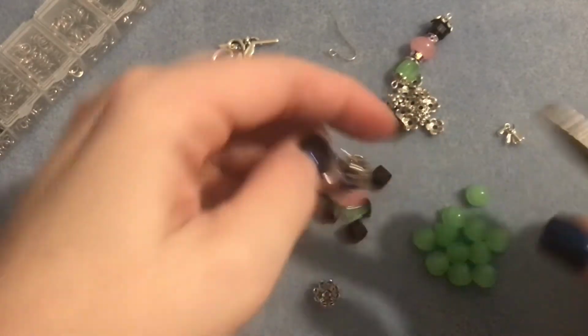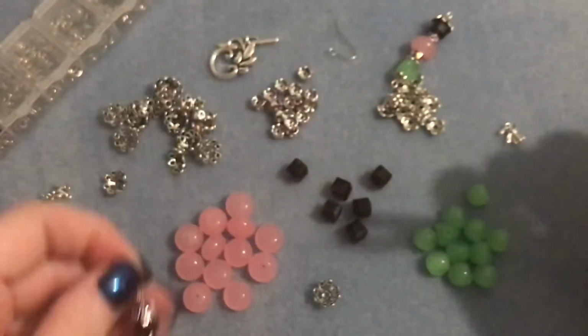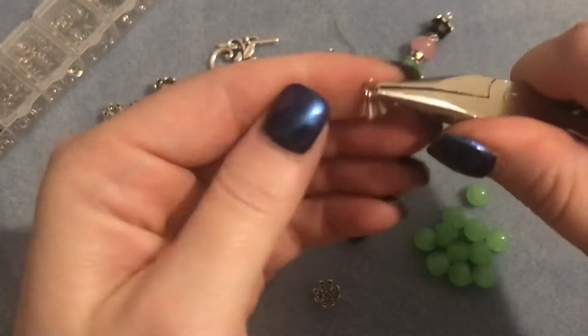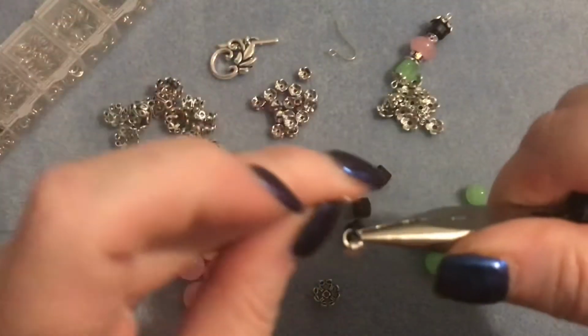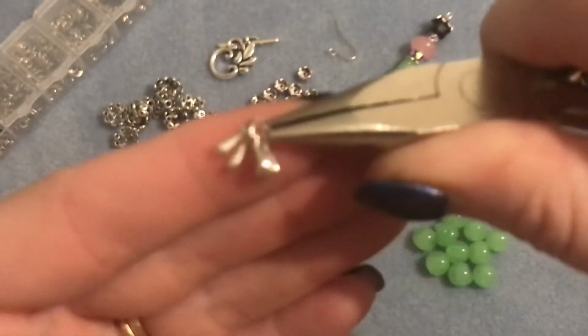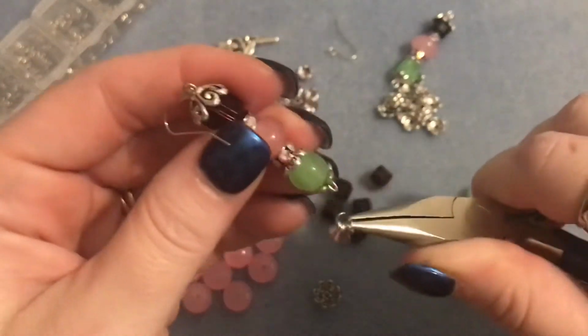And then for the bottom, I used an eye pin so that I would have a loop on the bottom, because I'm going to take this little jump ring and put 5 of those little drop dangles on it. Just like that. I have 5 of them on there. And then I'm going to take that and attach it to the bottom of the eye pin.